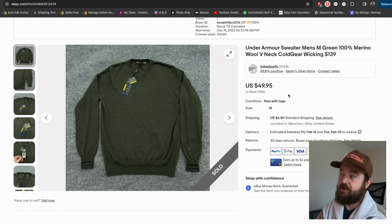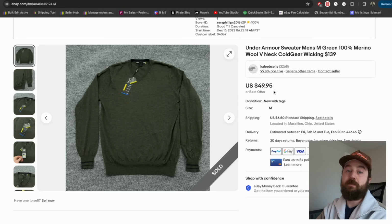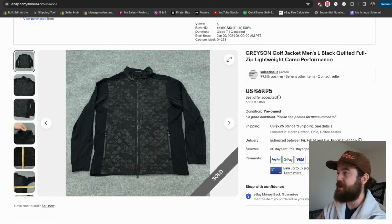This next item is an Under Armour sweater. This was 100% merino wool and new with tags. There were no comps on this item whatsoever, but I just knew that Under Armour, new with tags, merino wool, this was going to be a good item. I listed it high, so I thought for 50 bucks plus shipping, and it sold full price, so can't really complain about that.